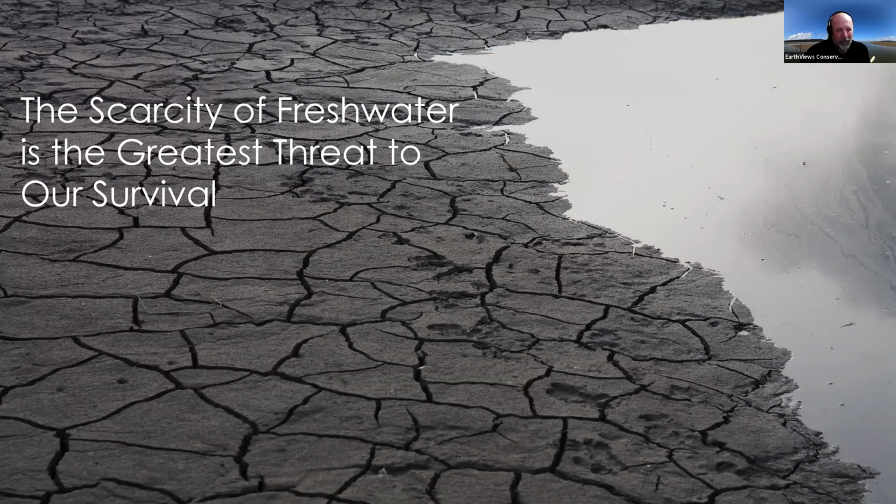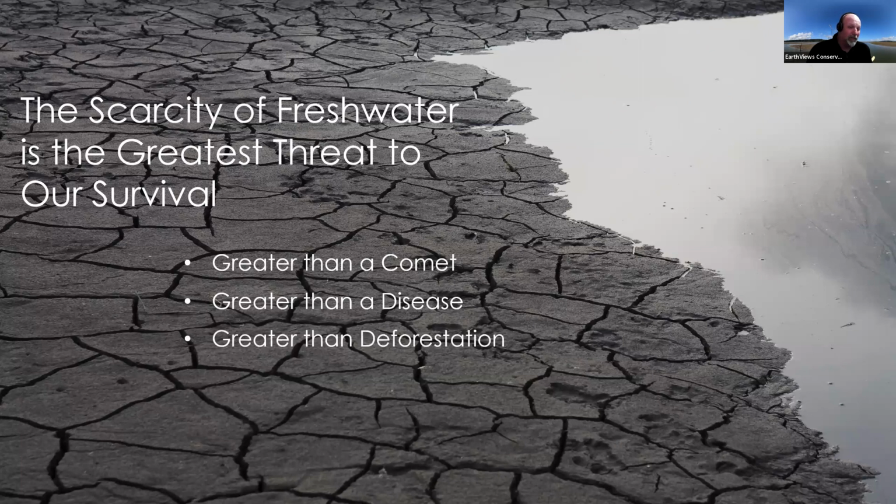So I like to say that the scarcity of fresh water is the greatest threat to our survival. And people would say that a comet could come and hit the earth, and that's a big threat. It does happen, and it wipes out 90% of all organisms, but it's pretty rare. And there's a lot of other arguments about disease. I think we just experienced what that can do. And deforestation is huge, and it's a huge problem. It takes a lot of time, and eventually will cause desertification and serious problems, including causing scarcity of water. And topsoil erosion is another big one. We can argue a lot about different things that may be as great as the scarcity of water, but I'm not sure that any of them really are as great.